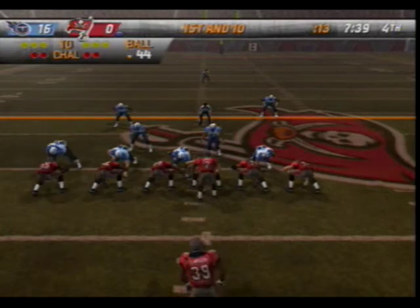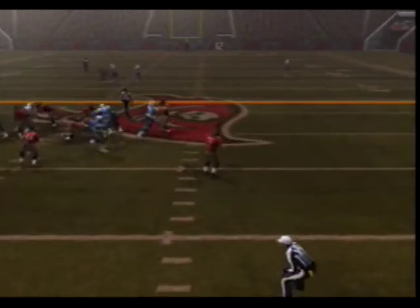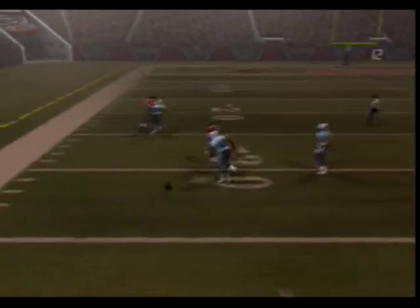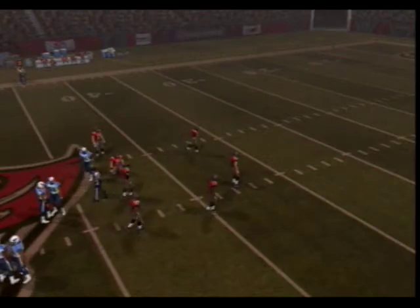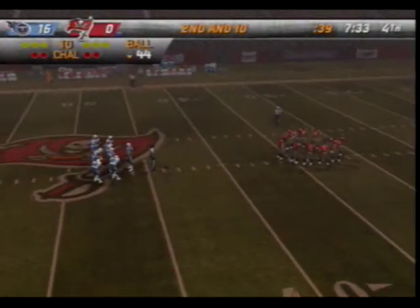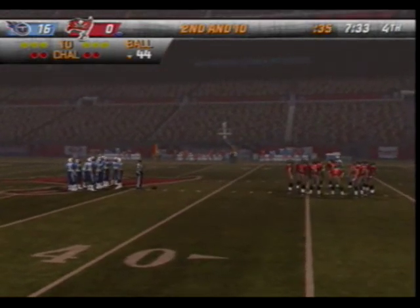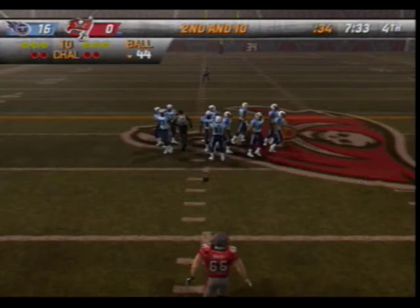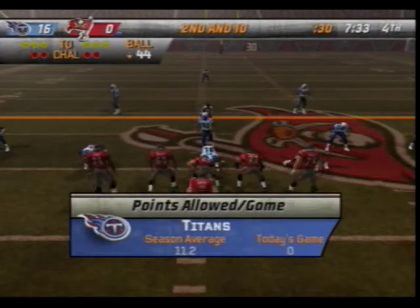First and 10. Only one man back, looking to run it here. Gets rid of it. It's broken up. He has a knack for making a big play, and that was another one right there. Intended receiver on the play. Second and 10. Ball on the 44-yard line.